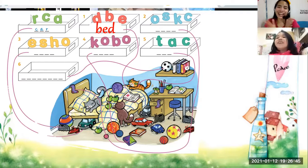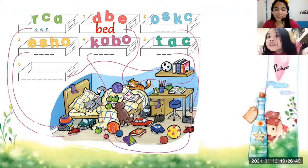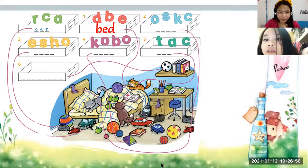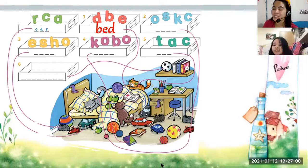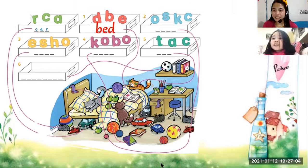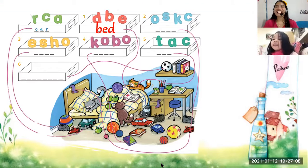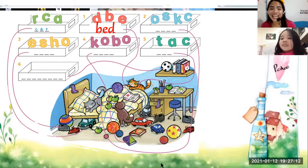Where? Oh, yay! You are correct. Okay, number two, look at this word. Number two. Sock. Sock. Okay, can you spell the word? S-O-C-K. Yes, very good. Thank you so much, Tutao.